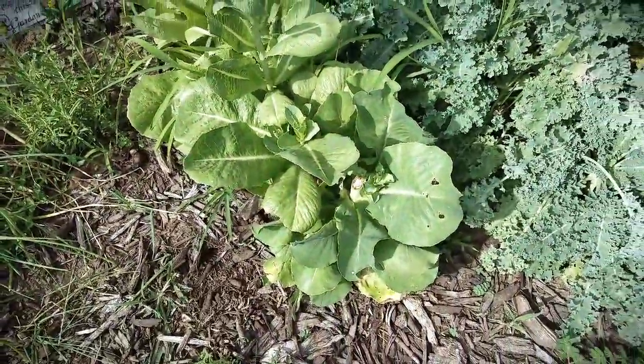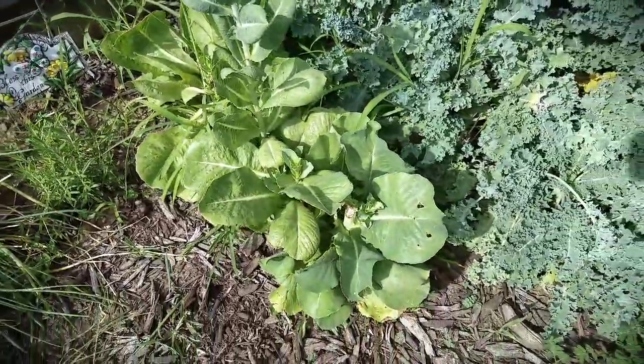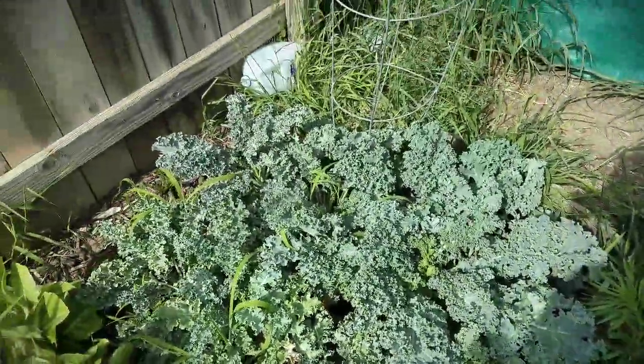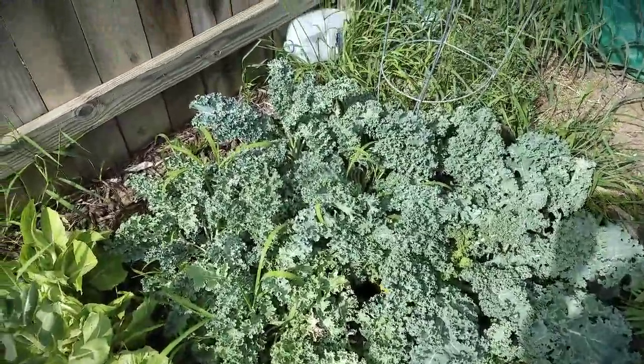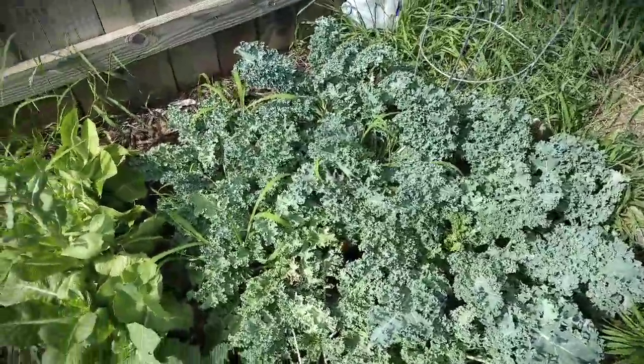The lettuce has been okay. It's kind of hot, so it's not as good as it could be. Kale. I have a ton of kale over here. It's going crazy. In fact, I need to get in there, and there's a couple weeds that are trying to poke through. I need to go in and weed those.